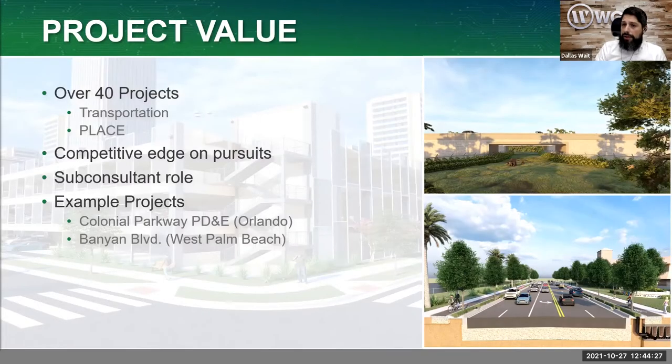So how about the value to your project, right? We touched on a few of these. We've done over 40 projects at this point, not just in our transportation group, but in our planning, landscape, architecture, and civil engineering groups as well.